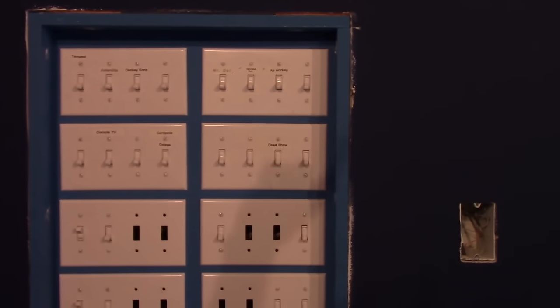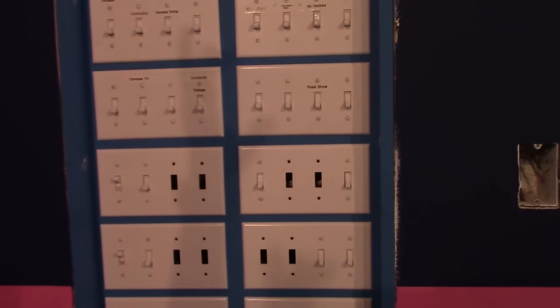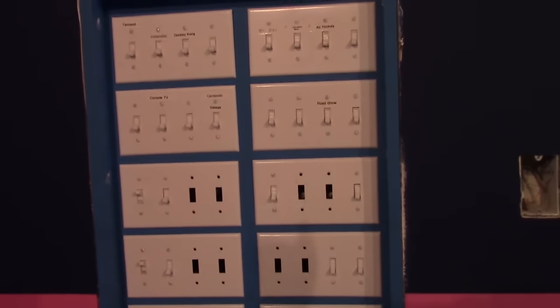So anyway, this is my little switch panel. My father is actually an electrical contractor, so I grew up doing electrical work my whole life, pretty much. And so each outlet in the entire room has its own little switch. So that makes it very convenient. I can just label all my games, and then I can turn them on and off and whatever.